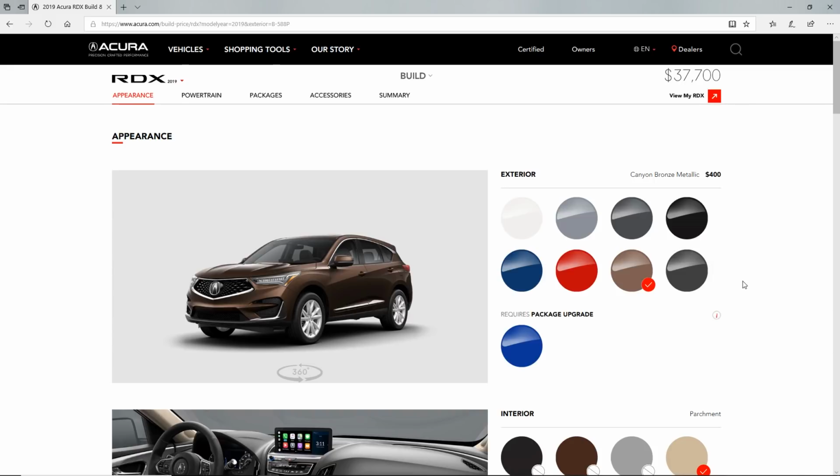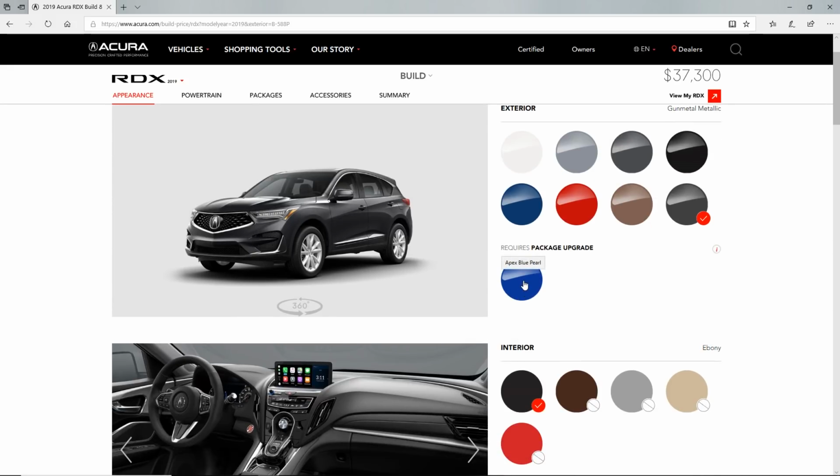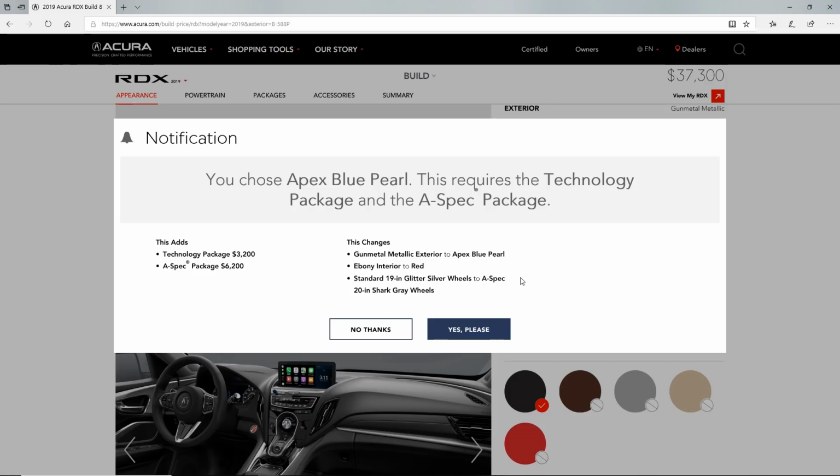I remember back in the day when Porsche Carreras came in the brown, and those were really popular. So I guess brown has been making a comeback for a few years now. Let's see, Gunmetal Metallic is another color, and then looks like Apex Blue Pearl here. If you hover over the color, it'll tell you. But I bet if I hit this button, it's an Apex only color, or an A-Spec only color for this car. So let's hit it.